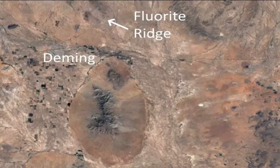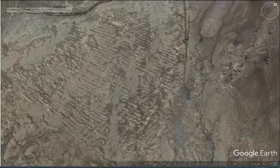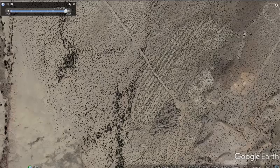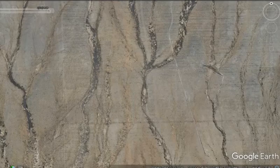Now I'm going to move up a little north of Deming to a mountain range called Fluorite Ridge. I know this area pretty well from prospecting there. I've been looking at Google Earth for a long time in this area. Better photos have shown that this area really is a bunch of contoured fields on the slope of this mountain. It's a strange kind of rose on this almost gravelly hill here. And then Fluorite Ridge itself, all the mountain is these cleared areas and some striping.